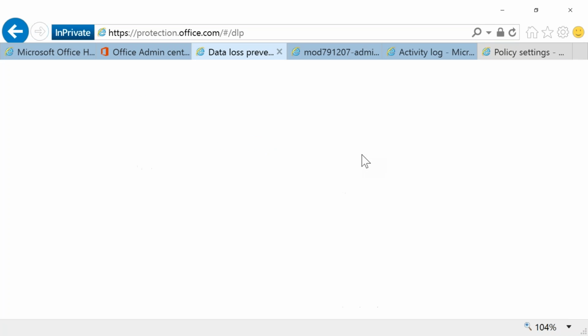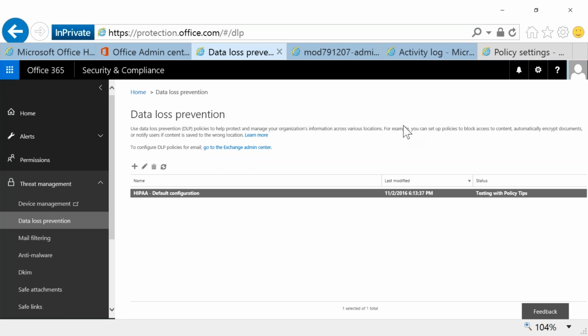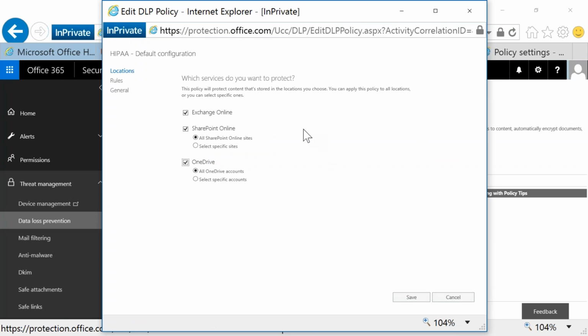I've added kind of a test policy here. And this can track all sorts of different types of information. There's 81, I think, templates right now that can be tracked in content within documents and emails. And you can create your own custom DLP policies. This one's on HIPAA, so I'm just going to click into here real quick. As you can see, it's protecting Exchange Online, SharePoint Online, OneDrive, and you can do specific sites.